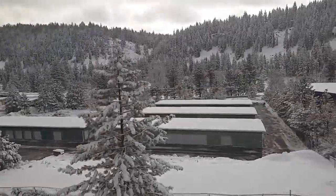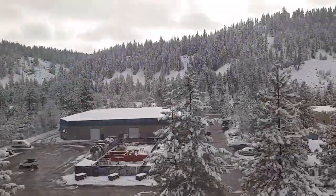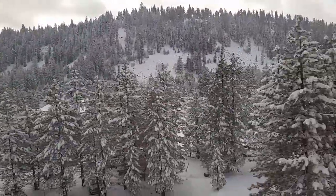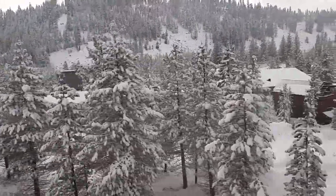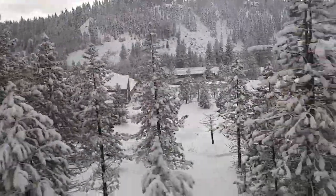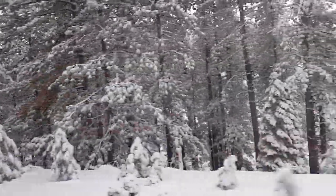Leaving Truckee, heading towards Colfax, and there is fresh snow on the trees, on the hills, on the ground. Fresh, fluffy, clean, beautiful snow. This is the way to see it on the train. I'm on the California Zephyr, train number 5. February 2024.